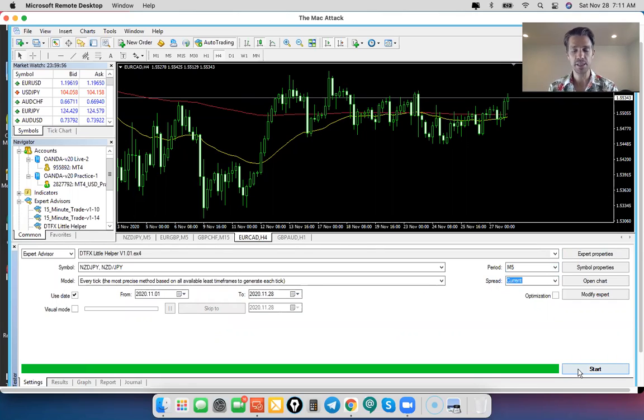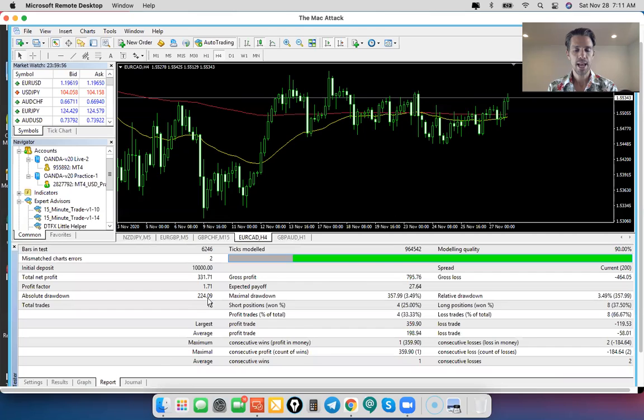I can't just put this on anything. I need to know what the market's doing. But I've also been running this on New Zealand yen, and there's been some trend, some sideways choppy consolidation. New Zealand yen trading $1 a pip. It's made $331 in the last couple of weeks, just trading $1 a pip.